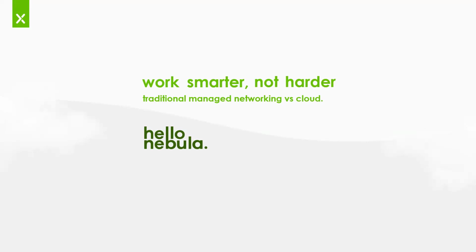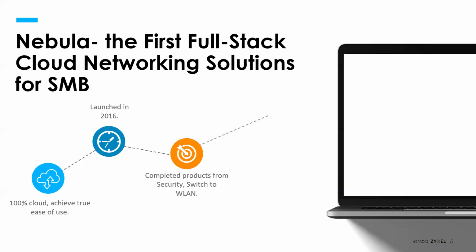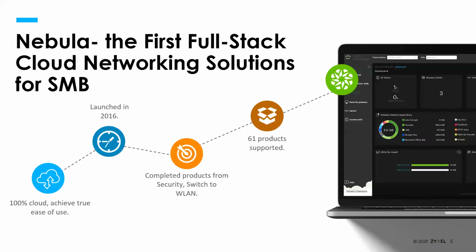So we'll now start talking a little bit about Nebula. We are not new to the cloud space. In fact, Nebula has been around since 2016. We are the first full stack cloud networking solution aimed at SMB. Back when we got started in 2016, most of the cloud solutions that were out there were only aimed at wireless access points. There were a few that did do everything, hence the full stack: switches, firewalls, things like that. But those were primarily aimed at the enterprise space, with Cisco's Meraki being the primary one there.